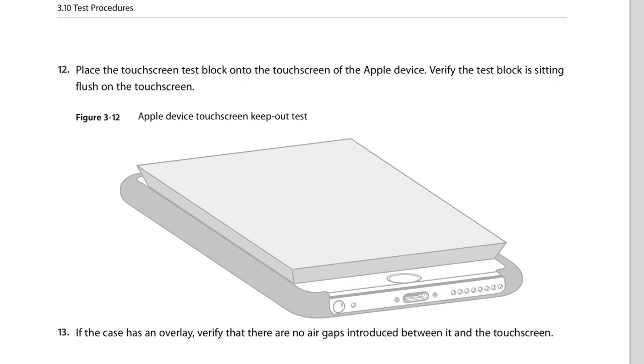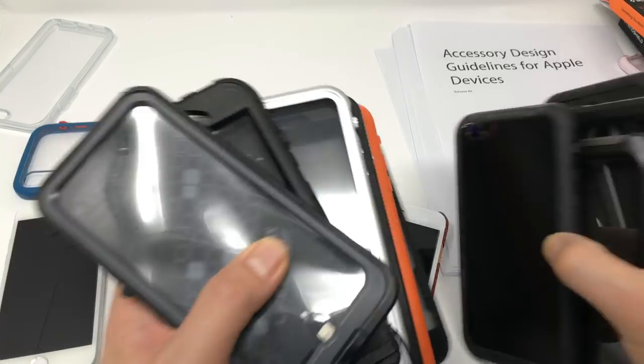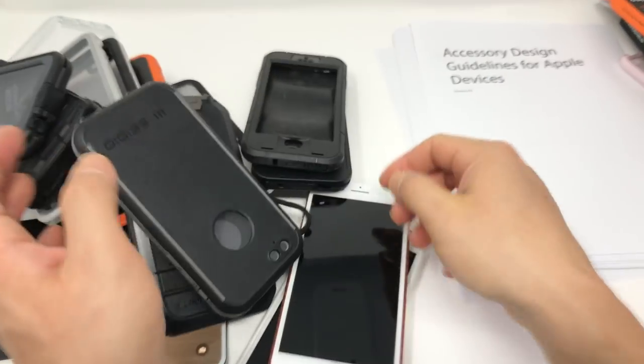Now Apple does show that there's this funny test block that you can use to test the screen access. I couldn't get my hands on one, but there is that. The third guideline says that no material should cover the ambient light and proximity sensor, which means that most of the full cover screen protectors fail this guideline, as well as every other waterproof case. But again, these are guidelines and not hard set rules.